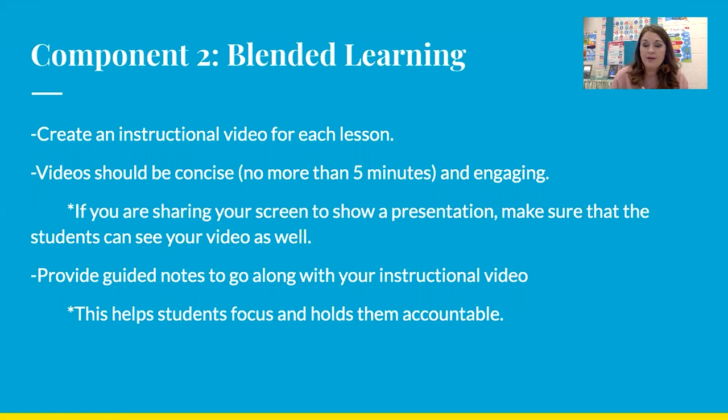We use the Orton-Gillingham phonics model at my school. And so I provided them with the printout of an I on the house paper, and they had to practice with their green crayon, tracing the I in the house paper and making that sound. And so that was their guided notes for the first video. So it doesn't have to be actual writing paragraphs of notes. You can make it work based on your age level and the ability level.